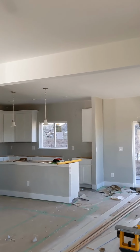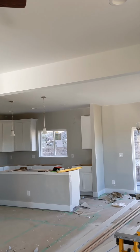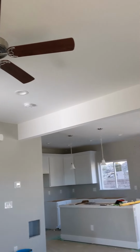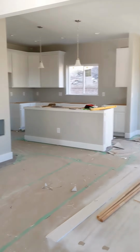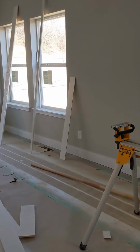42-inch cabinets, under cabinet lighting, crown molding. There's 36 recessed lights in this unit. Fans in the living room and all bedrooms standard. Pre-wired for light if you ever wanted to add the light kit. 6-inch baseboards, granite or quartz are standard.